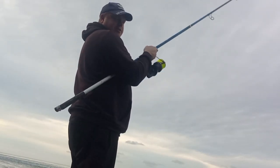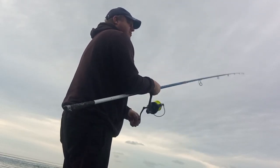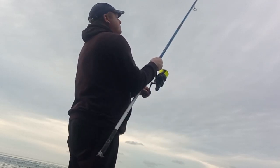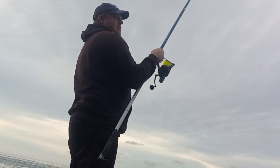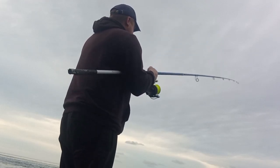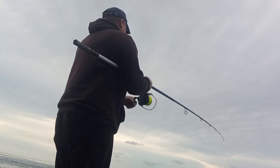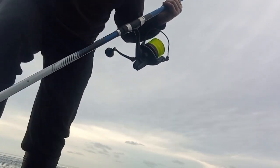Just bringing it into the edge, just in front of us, in front of these rocks. Just working it like you're on a boat, jigging it. Sometimes it's good for getting pollock, this method. Because it's deep up here, you don't really need to wind too fast. There's not much kelp in front of us either, just off the rock face. So we'll see how we get on. I'll keep at it and we'll update you in a minute.